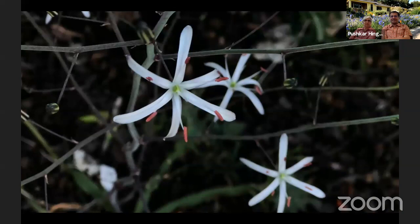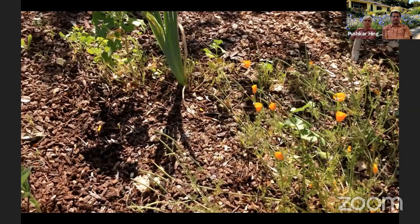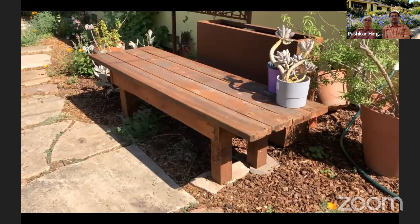We also have in this area a hybrid mimulus and some sneezeweed. This is the first time they're going, sneezeweed, also water hungry. This area also has a bench that our kids made, and it's a great place to sit in the afternoon, in the late spring, or even in summers, and really admire the garden.